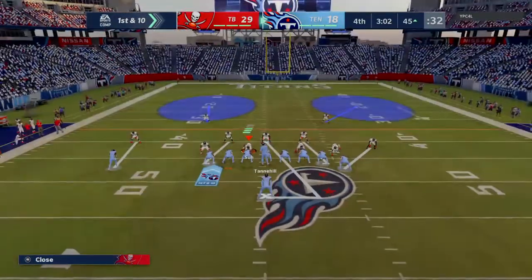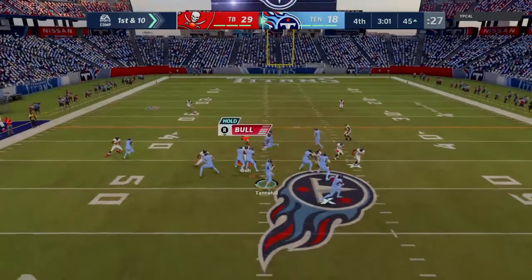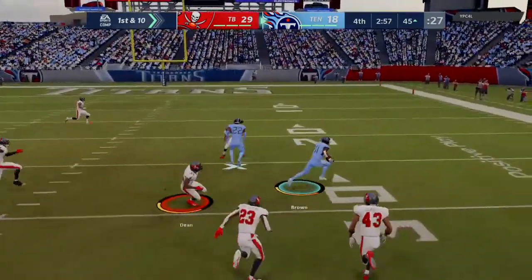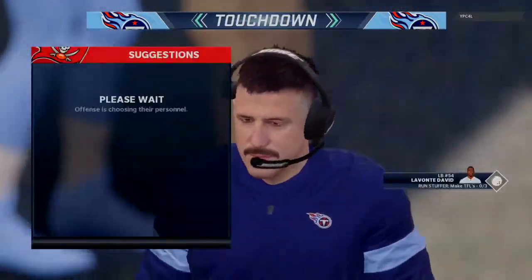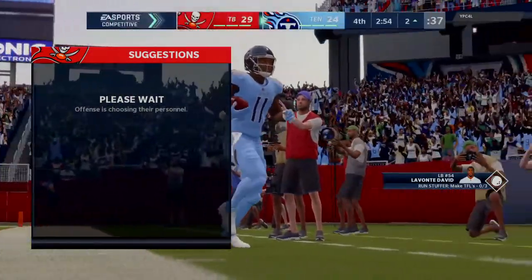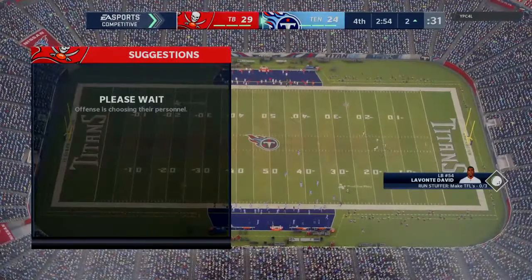And they'll come out with a 3 tight end look on the first play of the drive. Now Tannehill, over the middle here to Brown. The 20. And he will score. Touchdown, Titans. A.J. Brown, his 2nd touchdown of the afternoon. And the Titans have made this a 1-score game.